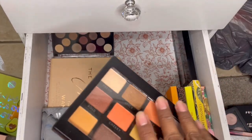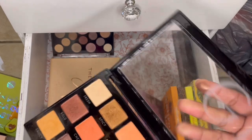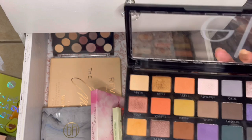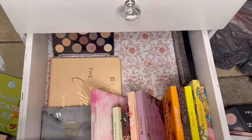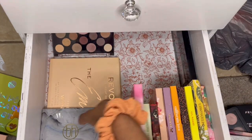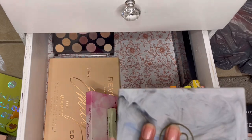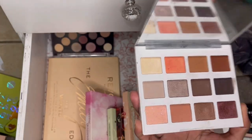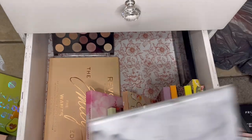This one actually came out a few years ago, but I bought it, like I said, this year probably. So I have to use this one more. This one is such an old palette also from BH Cosmetics. Look at that, gorgeous, but I don't know why I still have it.